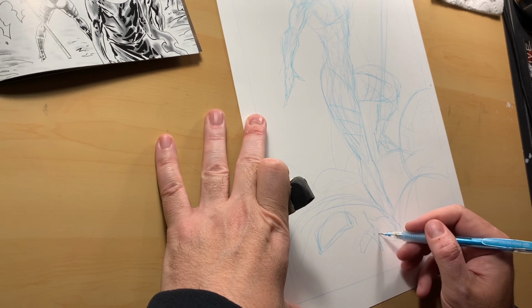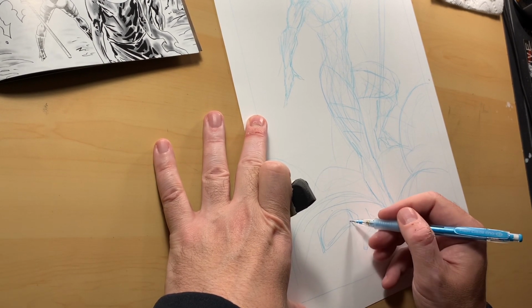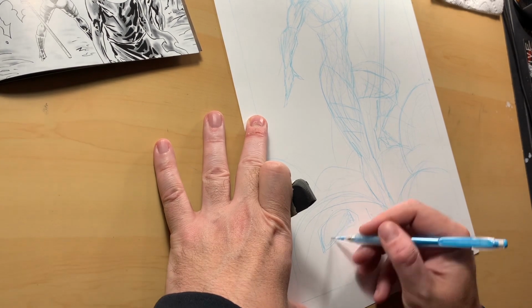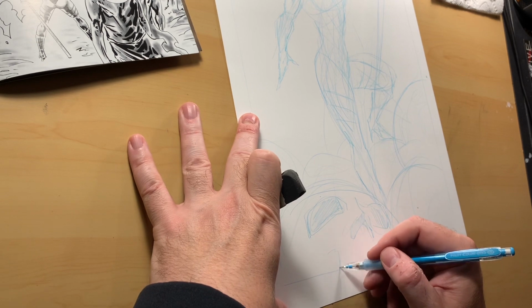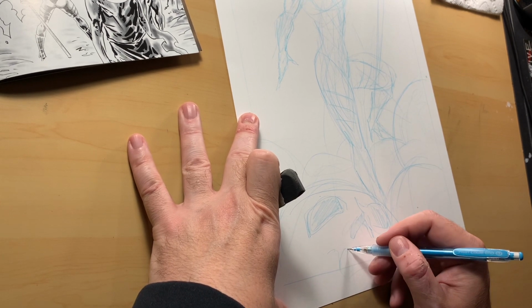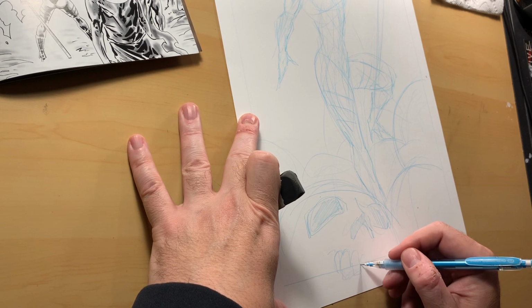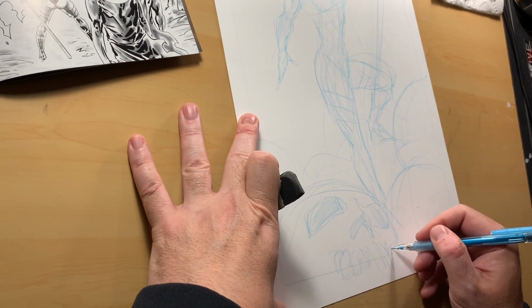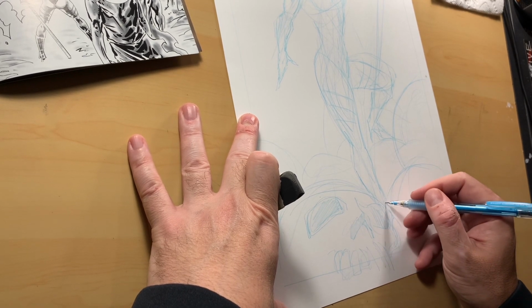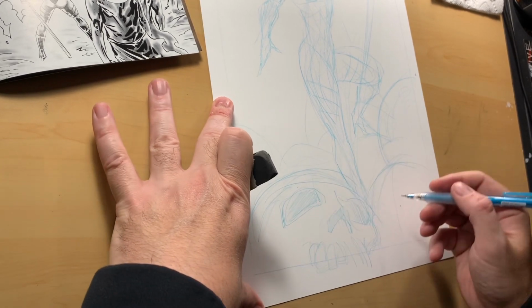I wish I had a skull. I used to have a skull I could draw from. I don't know where I put it. I should break it out, though. That'd be perfect for this. Or just wing it. What do you think, buddy? Wing it. We don't need reference. We're just gonna wing it.